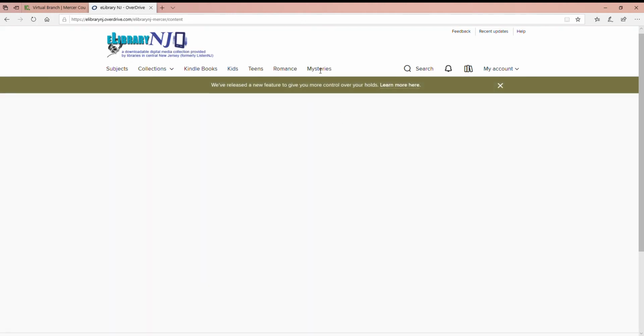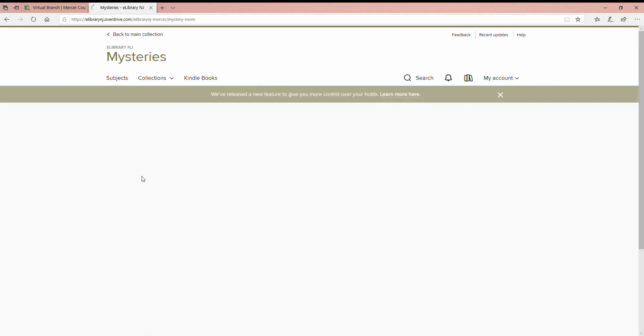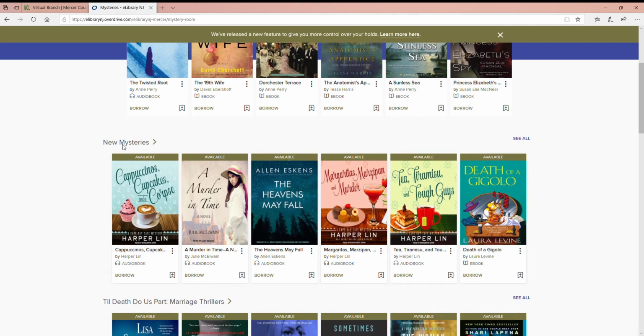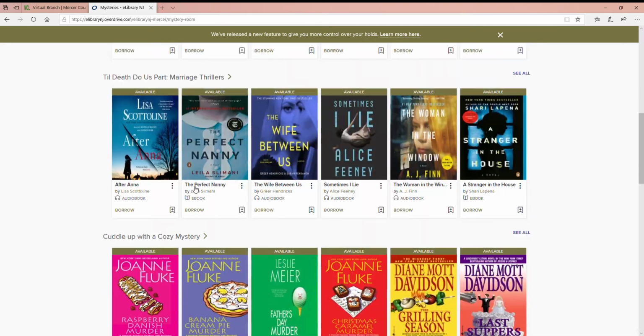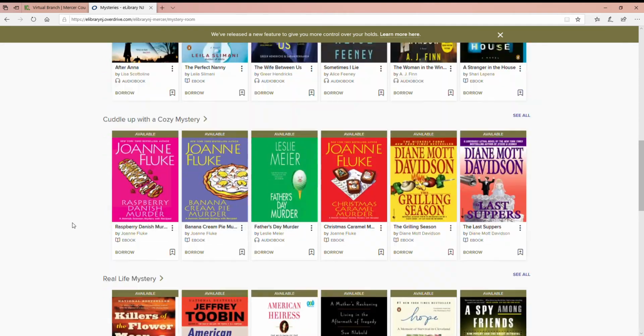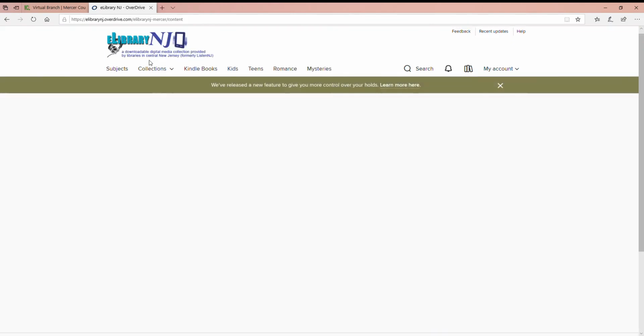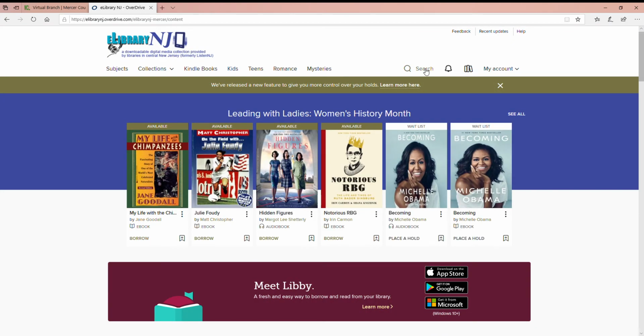And the same thing with the mysteries. There'll be areas where you can browse certain collections. There's always going to be a new section as well, but then again, you'll see themes that will show up on those pages.